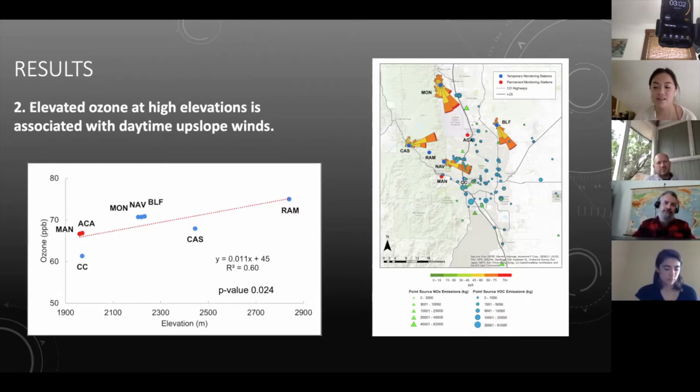The compounding effects of daytime upslope winds originating from the city and daytime production of precursor emissions in the city leads to elevated ozone at higher elevations, away from the urban corridor where most of the precursor emissions are being produced.